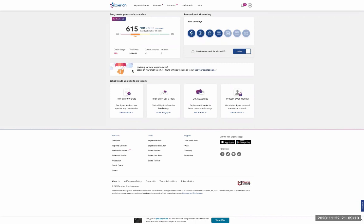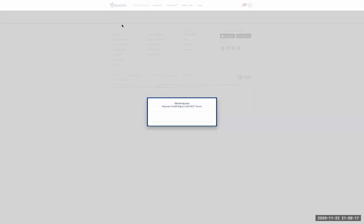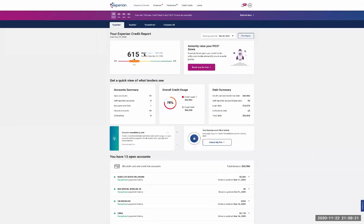That's your credit score and some basic information. You're going to come here to reports and the credit reports, and so maybe the details of what's going on inside your reports. So let's go through this line by line. First off, you can see today's report is on the 22nd from today's recording. His current credit score is a 615. All right, what's going on with this person? Let's dive a little deeper.